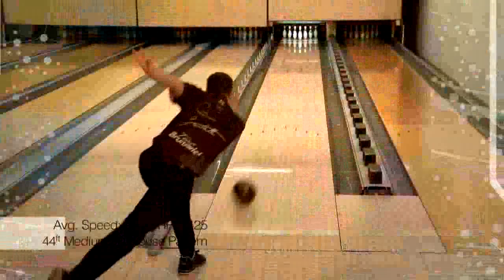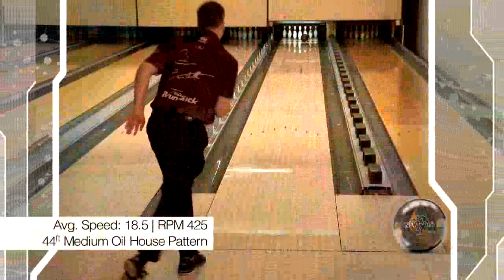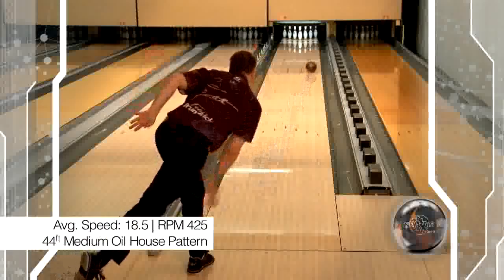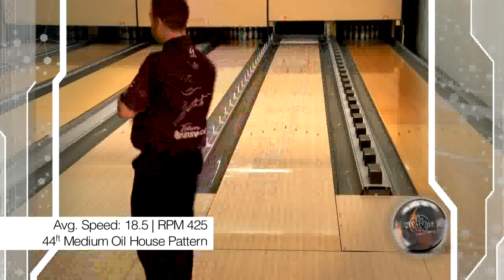It's really versatile. It almost rolls like a solid. If I keep my hand behind it, it rolls flatter and smoother. But then if I want to go around it and get my hand around it, it rolls like a pearl. It kind of rolls like both, depending on how you want to throw it and how you release it. So it just does so much. It's a really exciting ball, and I know it's just going to offer a lot. If I want to play the fronts or I want to play downlane reaction, I can do it all.